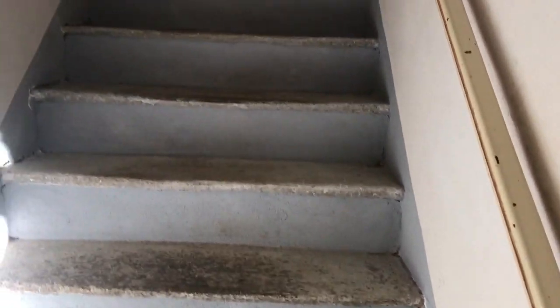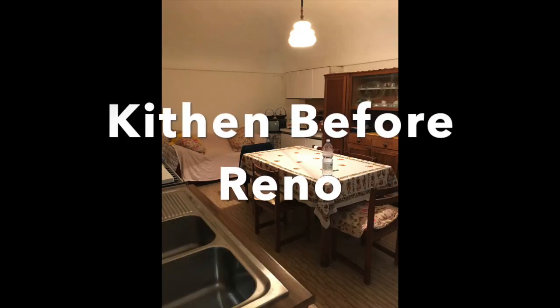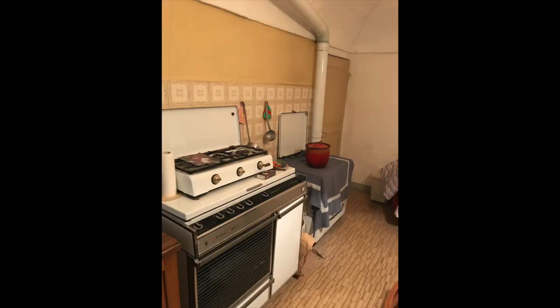All of the renovations I did were in keeping with a 1900 Piemontese cascina. I kept as many original elements as I could. I renovated using reclaimed materials.